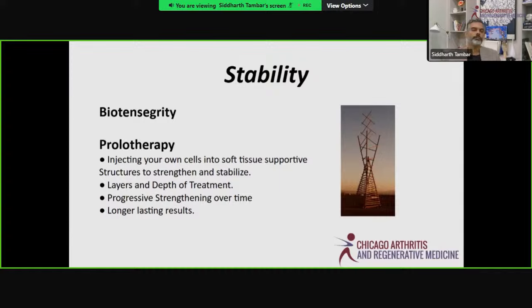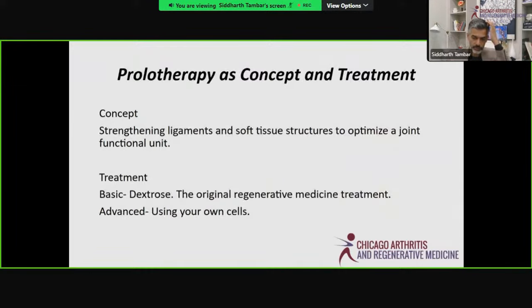The keys are you want to be comprehensive in treatment, and you need to understand that these results are longer lasting, but there is progressive strengthening that happens over time when you try to improve things via the prolotherapy route. So instead of having results in the first 2 or 3 days, you now have results that will take weeks to months, which then gives a more durable response that can last from months to years. So this concept of prolotherapy is all about strengthening the ligaments and soft tissue structures around a joint functional unit to optimize that. From a treatment standpoint, when we talk about prolotherapy, there's 2 different things that we can be talking about.